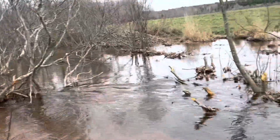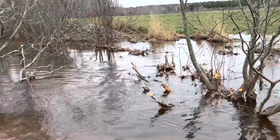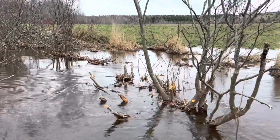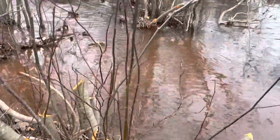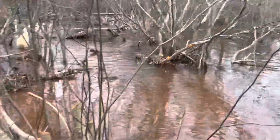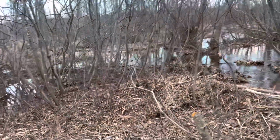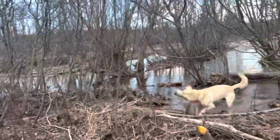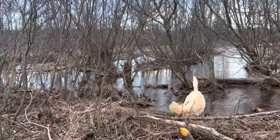And then those shrubs, as they mature, can be incorporated into dam structures and beaver lodges, and also just the young shoots like these are going to be excellent food for the beavers over the winter. And there are a number of benefits coming from all this that are affecting cold water fish like Atlantic salmon.